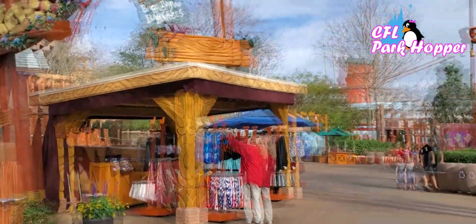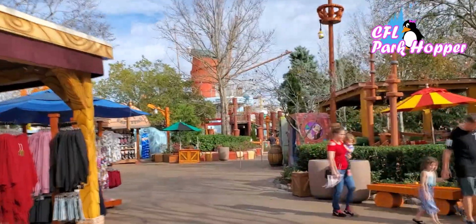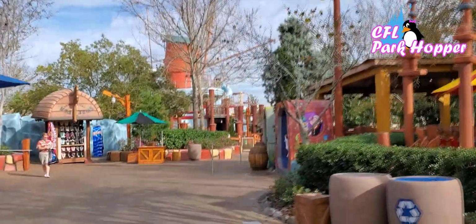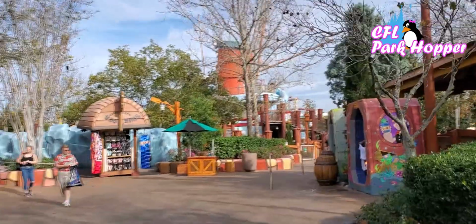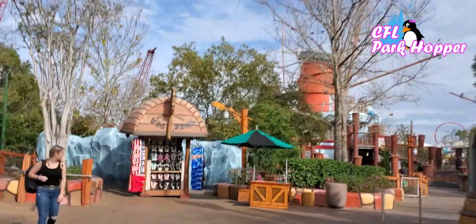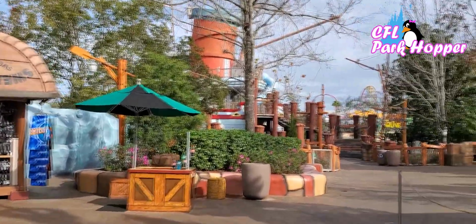But you can always bring a change of clothes along, or if you're staying at a resort hotel here on Universal property, you could go back and change. But just be aware, you will be soaked head to toe on this, and on the Dudley Do-Right Ripsaw Falls, which is their log flume as well. You will be soaked.